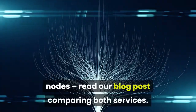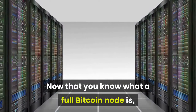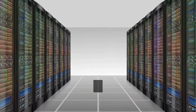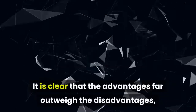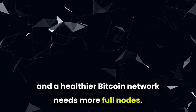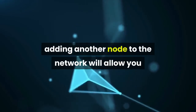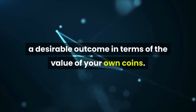So, will you run your own full Bitcoin node now? Now that you know what a full Bitcoin node is, what the advantages and disadvantages involved in running one are, and which options there are for you to start running one, you can go ahead and set a full node up. It is clear that the advantages far outweigh the disadvantages, and a healthier Bitcoin network needs more full nodes. Therefore, even if you don't have a direct financial incentive to run a full Bitcoin node, adding another node to the network will allow you to contribute to the overall well-being of Bitcoin, a desirable outcome in terms of the value of your own coins.